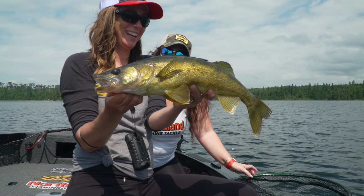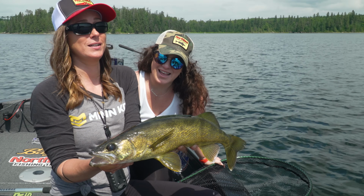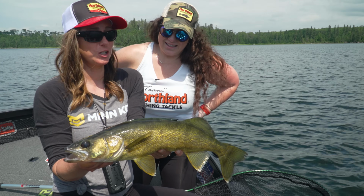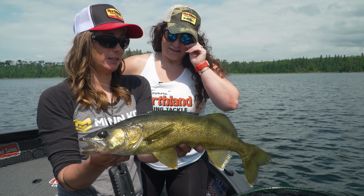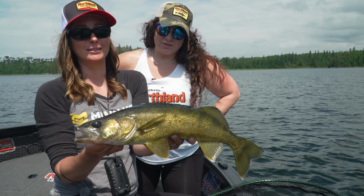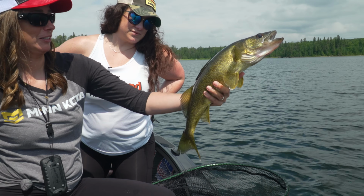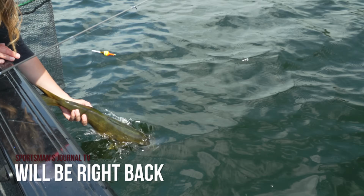Wow. This is just crazy. This is awesome. Wow, what a day. The walleyes are finicky. We downsized, and we're still putting fish after fish in the boat, and this is amazing. Amazing day right here. Look at that. We're just gonna go ahead and get that fish back.